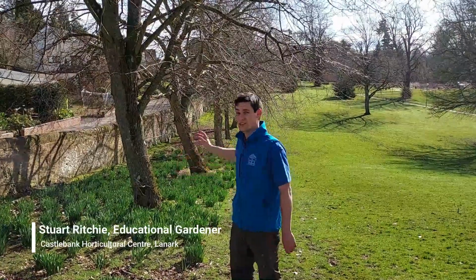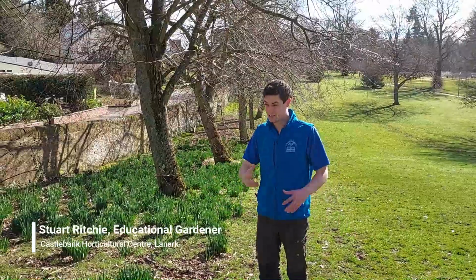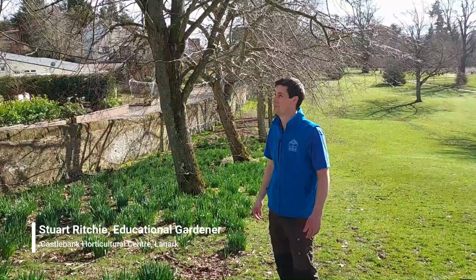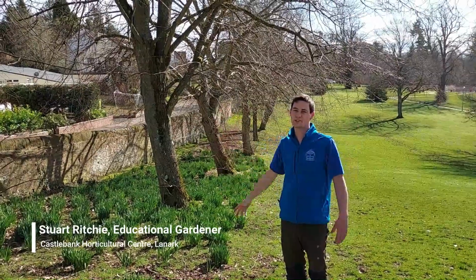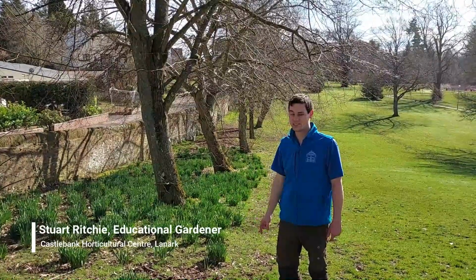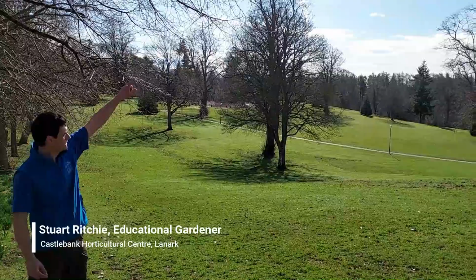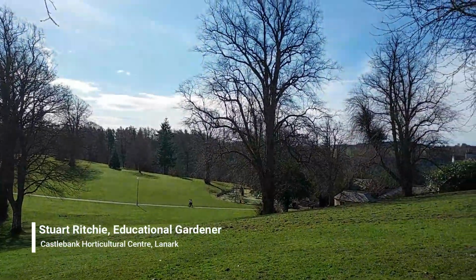So each of these trees is going to flower in May, and we call that the lime flow because there's so much nectar going back to the beehive, and each tree is going to have tens of thousands, if not hundreds of thousands of flowers. So you can really smell it and hear it when you walk underneath these lime trees as they flower. We've got a few others throughout the park. The big mature trees that you can see are also limes.